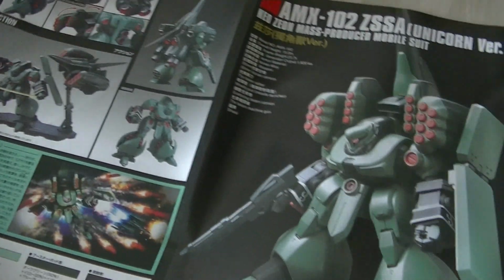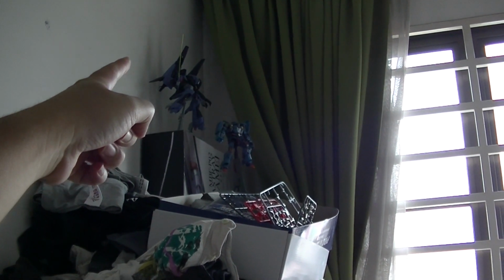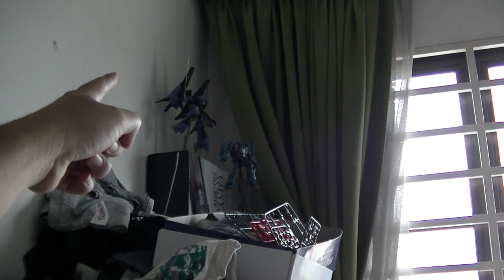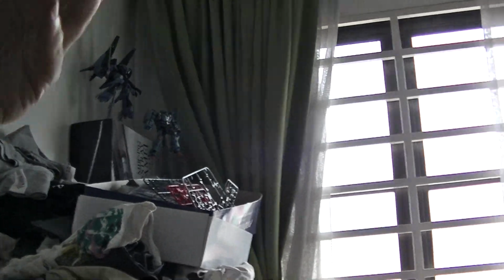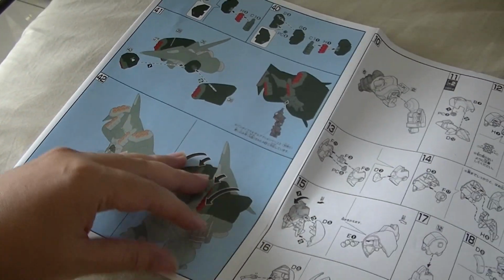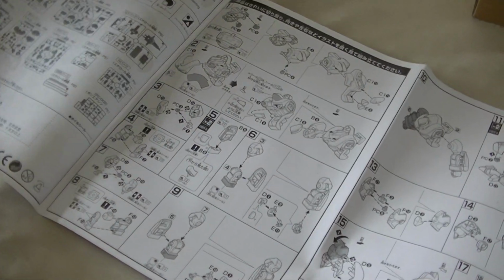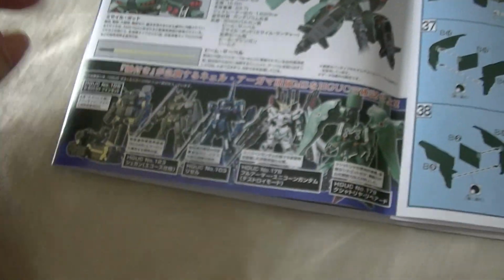Yeah, looks nice. It's okay. It's almost similar in concept to the masala. Masala is really huge, especially when you put the backpack or the thrusters at the back together. And of course, the size of the masala is almost similar to a high grade, a master grade. It's huge, very huge. And this Zza is a transformable unit. It's going to be easy to build because this is high grade. Don't expect too much from it.